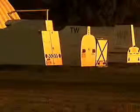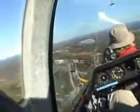Well, the typical day, I arrive at the airfield, I put the glider together, I go on a cross-country flight, which would last 3 hours, possibly, average about 3 hours.